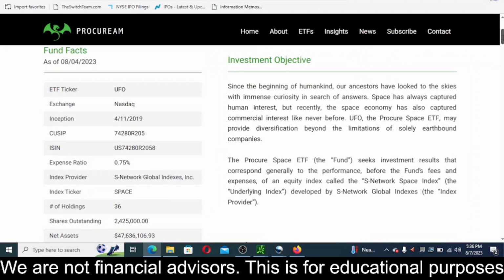So the investment objective here, it says, since the beginning of humankind, our ancestors have looked to the skies with immense curiosity in search of answers. Space has always captured human interest, but recently the space economy has also captured commercial interest like never before. So UFO, the Procure Space ETF, may provide diversification beyond the limitations of solely earthbound companies.